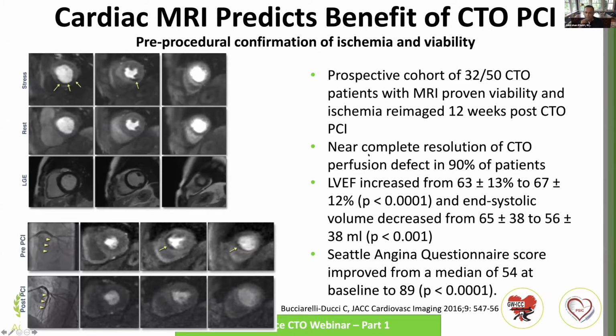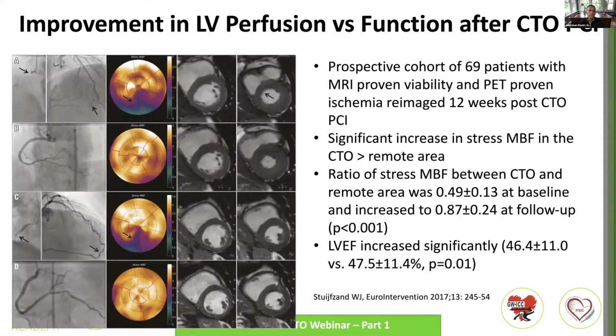And what they showed after successful CTO intervention is that the perfusion defect resolved in over 90% of these patients by MRI. And the ejection fraction also improved statistically, and the quality of life by Seattle Angina Questionnaire also improved in these patients. So a more contemporary analysis using MRI to select patient population for CTO intervention.